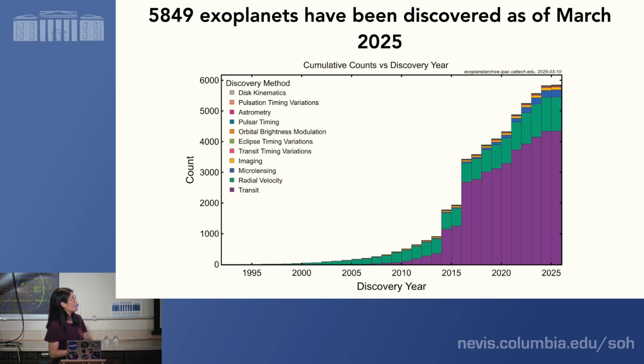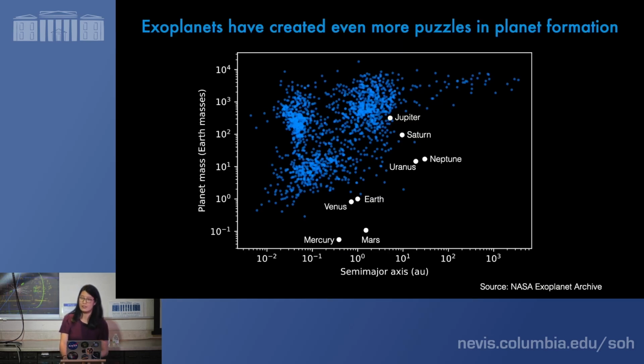As of March 2025, I just checked the count, and there are over 5,000 exoplanets discovered and counting. As you can see from this histogram, a lot of these planet discoveries have come in just the last 10 or 15 years or so. And when we're looking at thousands instead of just 8, we see even more puzzles in planet formation.